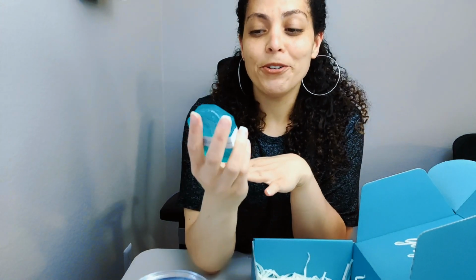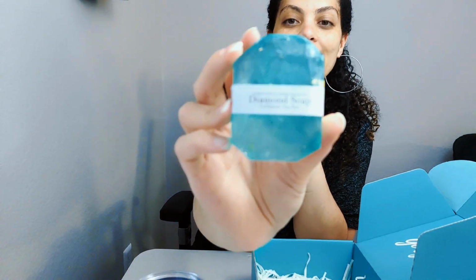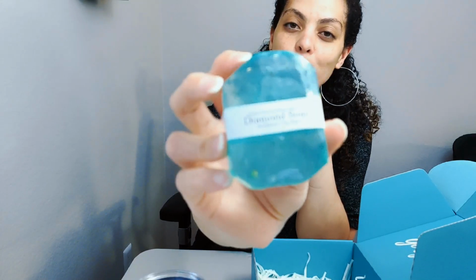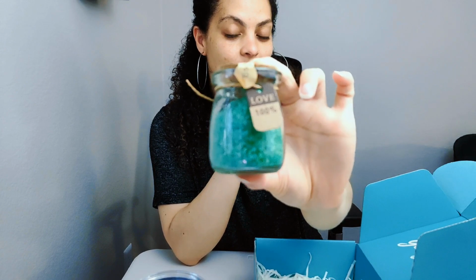So this one's super unique and I actually really like this. This is a diamond soap, and if you can see right here, it is teal, but like a see-through teal with little gold glitters on the inside, like little foils. Then we have a nice mason jar of teal bath salts.